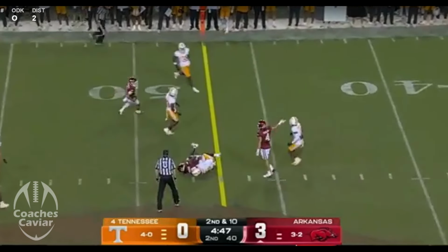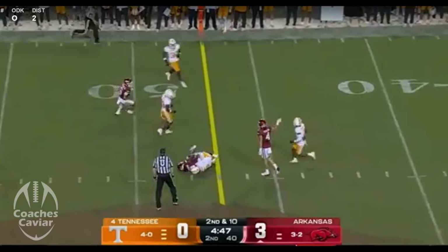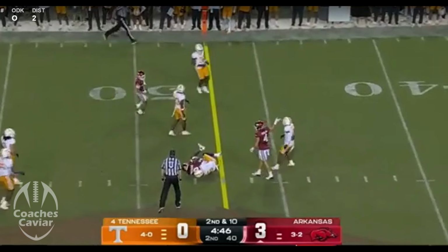Unbelievable catch right here. This is on 2nd and 10 for a first down. Just running a curl against man-to-man, tight coverage. Great football play there by that wide receiver against really tight coverage.